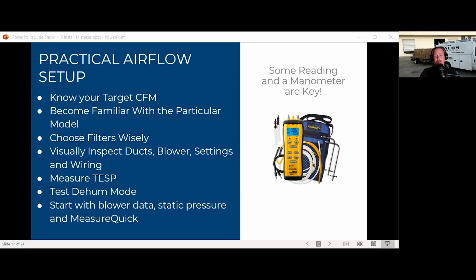As you decrease airflow, it will go down. Now, you're not necessarily going to know what the airflow is unless you reference the fan charts or unless you're a mathy person. But I think for a standard installer, that alone is a really good place to get them started: knowing the equipment, hitting targets, measuring static, testing the different modes, and watching the static go up and down appropriately as they change modes. That's my advice there. That's practical airflow setup.